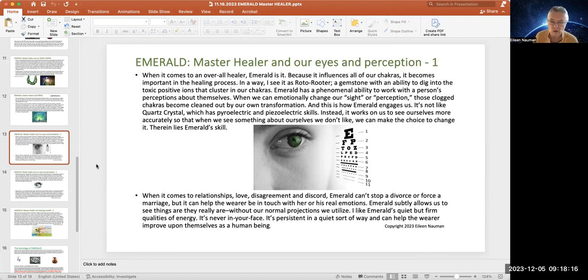So when it comes to relationships, love, disagreement, discord, emerald can't stop a divorce or force a marriage, but it can help the wearer be in touch with her or his real emotions. Emerald subtly allows us to see things as they really are without our normal projections we all utilize. I like emerald's quiet but firm qualities of energy. It's never in your face.